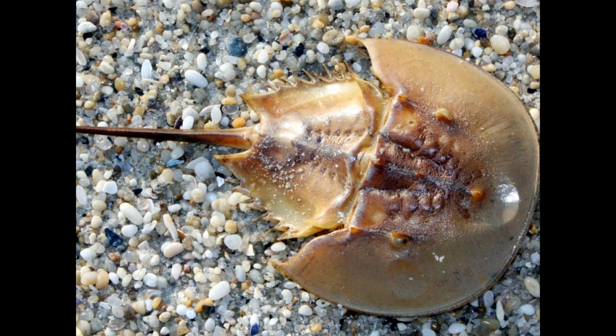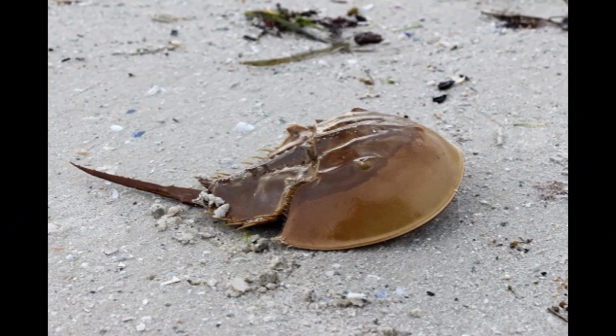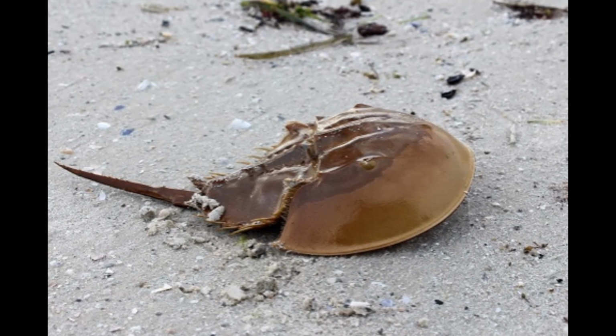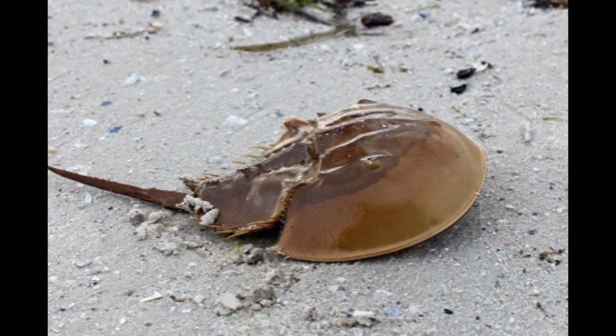Horseshoe crabs are influenced by tides, and their behavior can vary accordingly. They often come closer to shore during high tide for spawning and feeding activities, while during low tide, they may retreat to deeper waters or bury themselves in the sand.